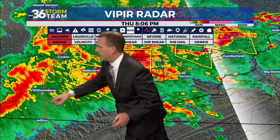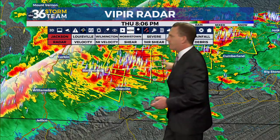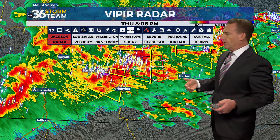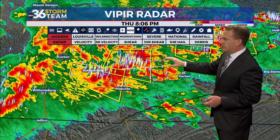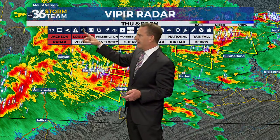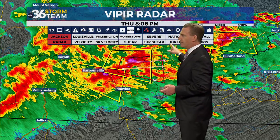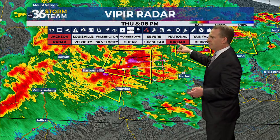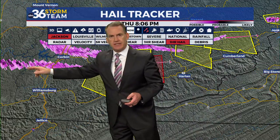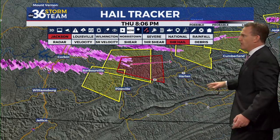Still got some very, very heavy rain. Also lightning galore with all of these. I've removed it just so you can see what's happening with the actual locations and with the storms themselves. But these are all prolific lightning makers, and of course they've got the potential of producing some larger hail. In fact, look at the hail tracks on these. This is back 1 hour, so all these that are rolling through.